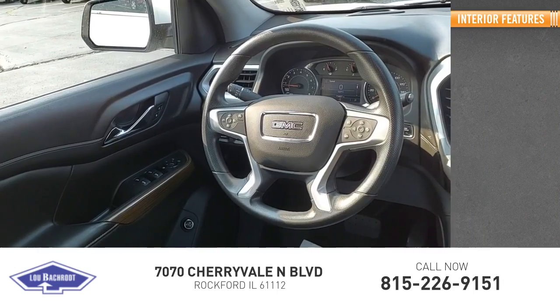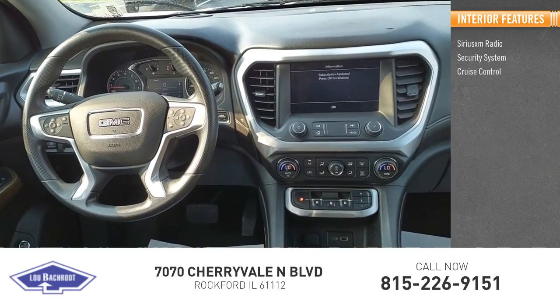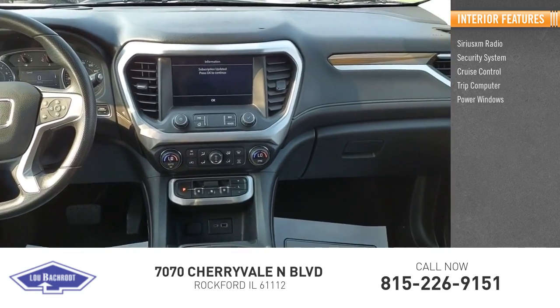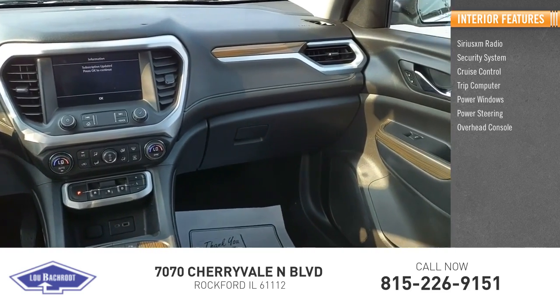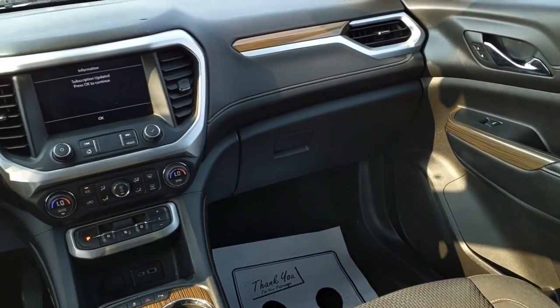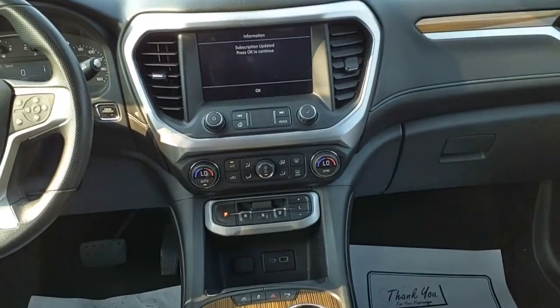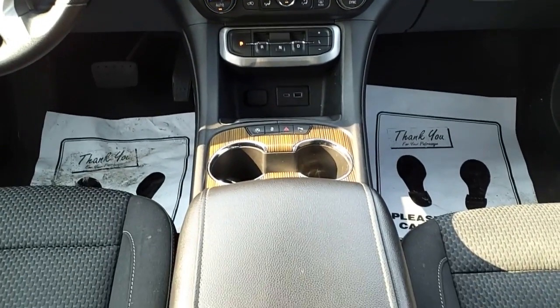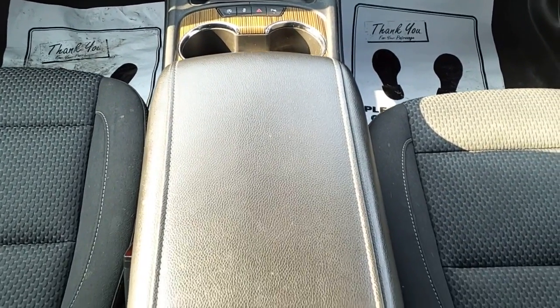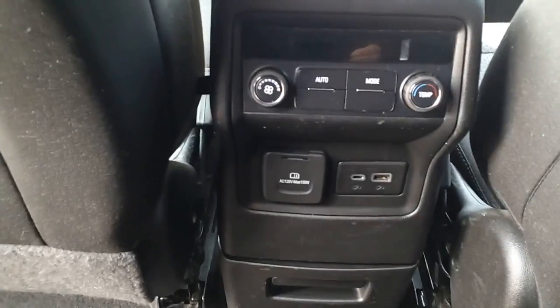Inside you'll find Sirius XM radio, security system, cruise control, trip computer, power windows, power steering, overhead console, tilt steering wheel, panic alarm. The GMC Acadia has great capability coupled with exceptional safety, offering better fuel economy, advanced technology, and thoughtful ergonomics. The Acadia is a premium utility that rejects compromise. Come see the car for yourself.